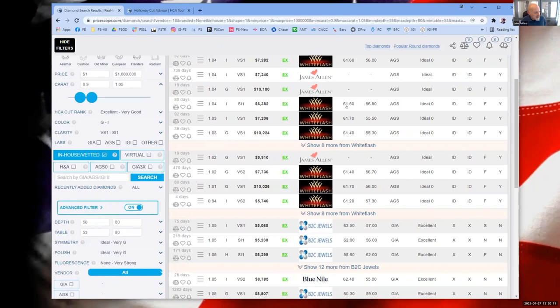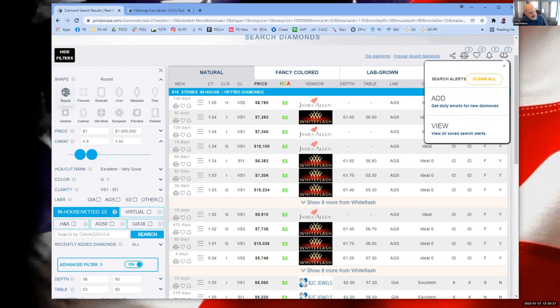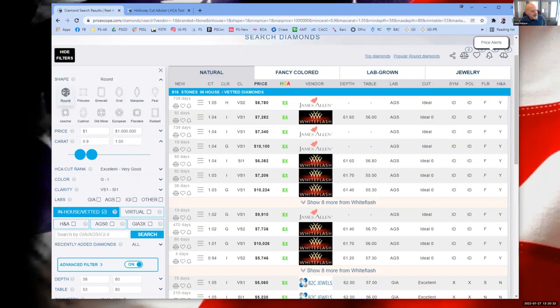If you want to save a search or send it to a friend, you have the option to have a short URL code here. And then you've also got search alerts. I could come over here and I could get daily emails to see when new diamonds in a class and category are added. I can get a price alert. I can get alerted if the price drops. It's very, very easy to set. So you can spend time on this if you want to, but I wanted to mention it because it is the most comprehensive, filterable, and flexible search of which I am aware.